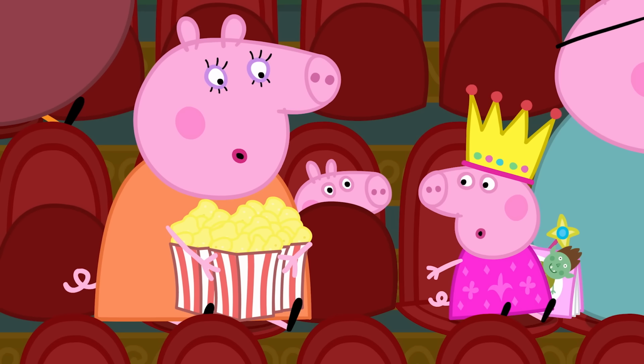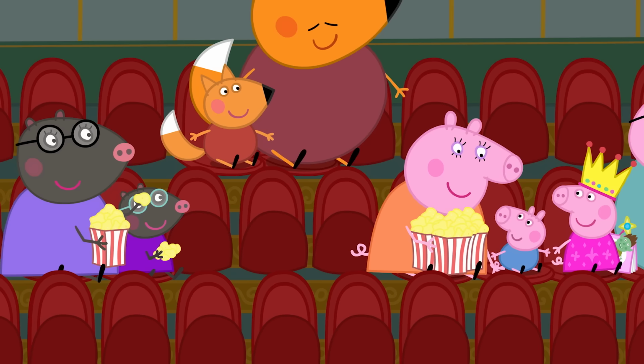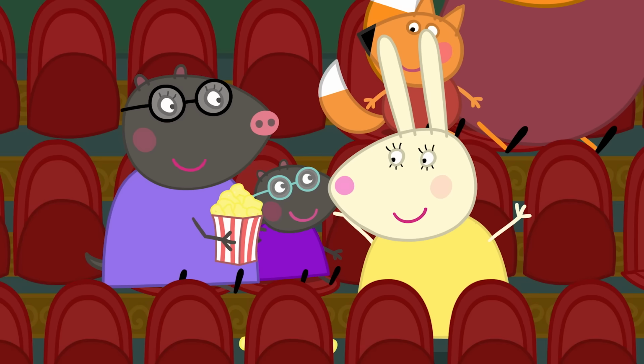The seats in the cinema all fold up when they're not being used. But George's seat is folding up when he's sitting in it. Excuse me, coming through. Watch your toes. Luckily, Miss Rabbit has a special booster to hold the seat flat. Thank you, Miss Rabbit. No problem. Me again. Who spilled popcorn?